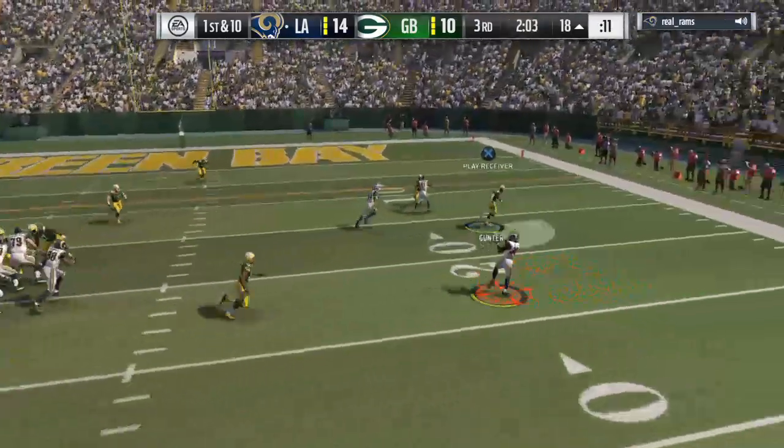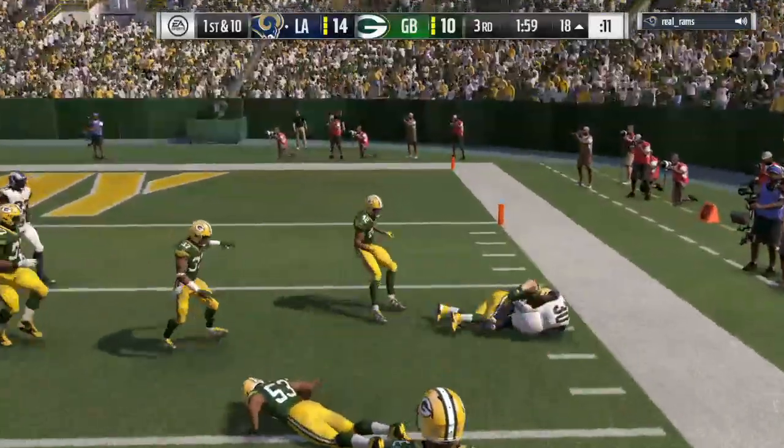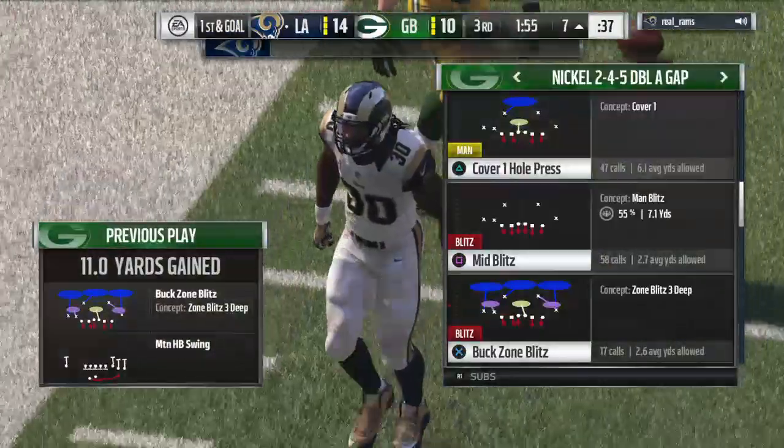From the red zone now, Goff out to the flat. That's complete to his running back. And brought down, but not before they get it inside the 10 to the 7.